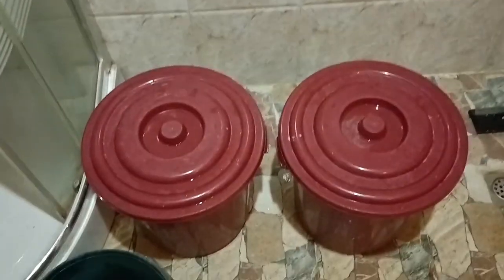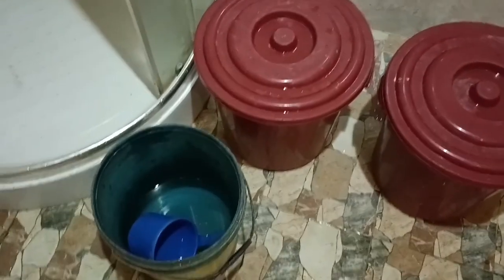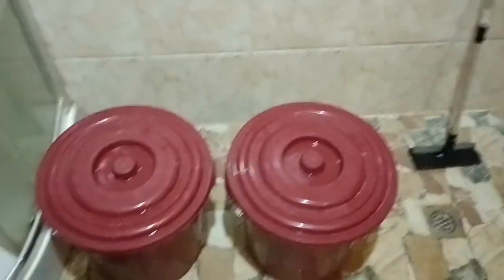Now, I'm going to also show you this. 2 buckets and a third green one. What is happening? We actually have good running water, and I'm going to put that off and put the lights off and go sit. Excellent.